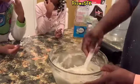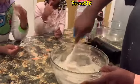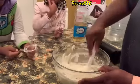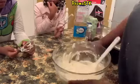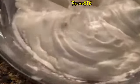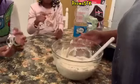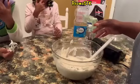Okay. So this is our frosting, and you guys will see us put the frosting on the carrot cake loaves once it comes out of the oven. But there you have it. Delicious. See you guys in a few.